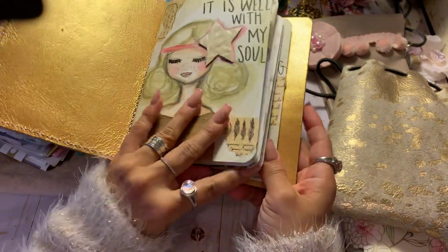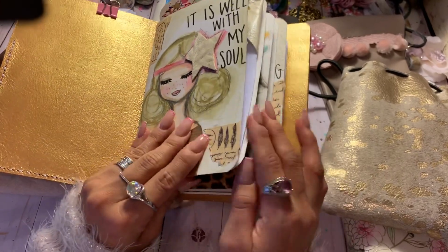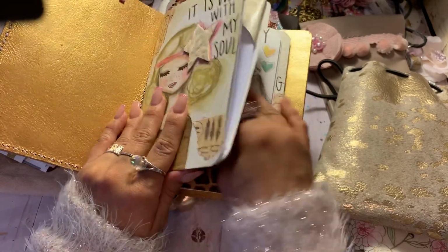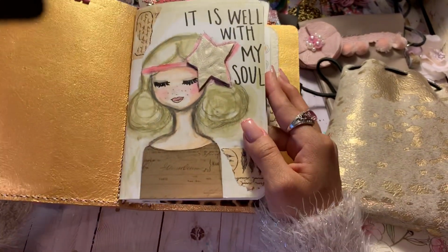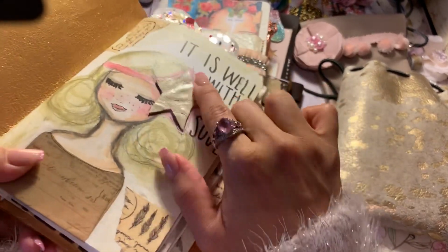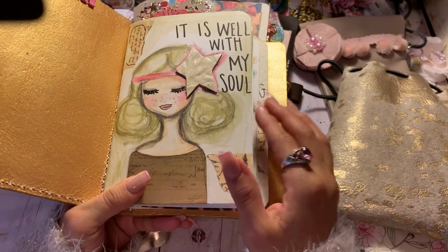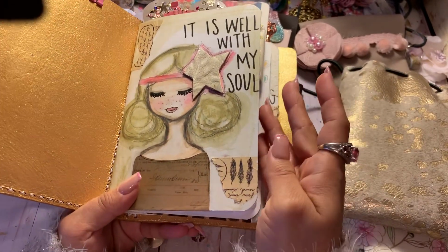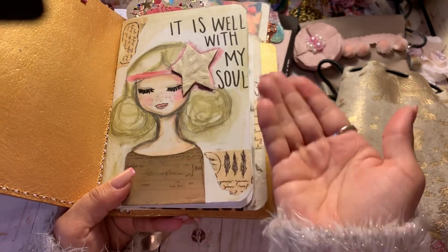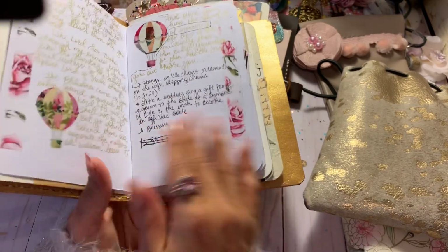I do make my inserts for the Spikenard Grace. It is a little oddly shaped, but I love the size. I'm so bad with giving you guys exact sizes and things like that. I'm terrible. Nonetheless, I love it. It is well with my soul. I actually had some leather scrap and I glued that on. So I just encourage you to be as creative as you can. Think of all the possibilities to make your own inserts unique for you. And these are some of the notes that I take in here.